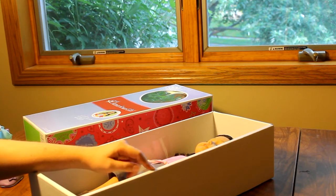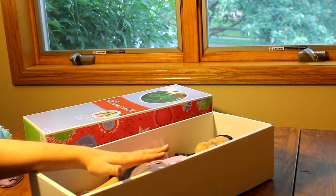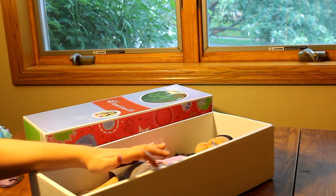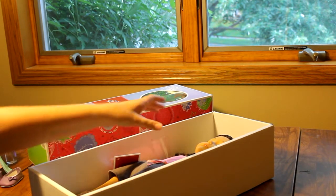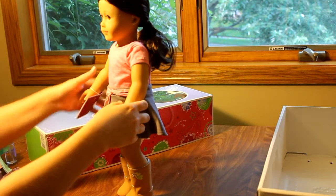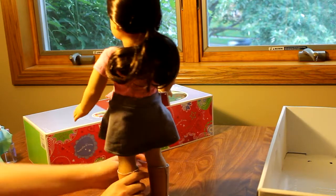Now, the story behind her is the reason why she was not in my opening video for the benefit sale is because I did not actually get her. My friend picked her up on Saturday because she had a Saturday ticket and she really thought I wanted this doll, which I did. And luckily, she did pick her up for me because she was not available when I got there on Sunday. So here she is, still in the outfit she came in. Her hair is super shiny.